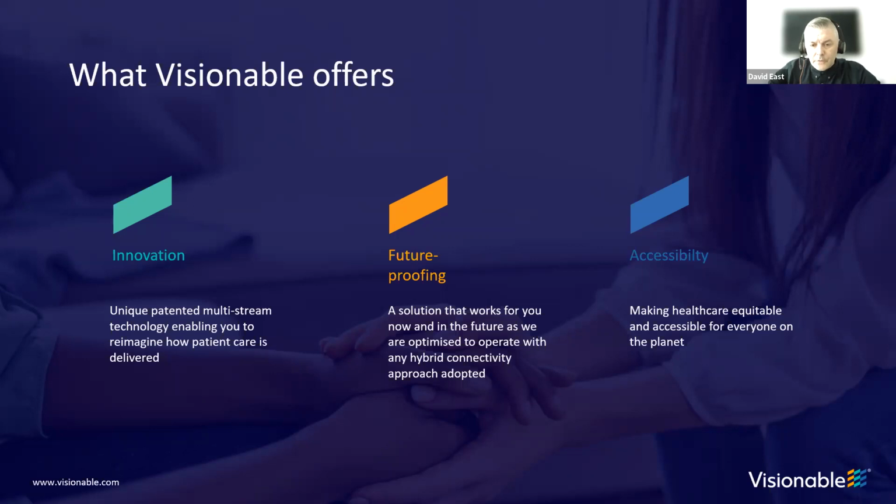In terms of future-proofing any hybrid connectivity that is adopted within the region or the geography, our low bandwidth capability allows us to support any hybrid connectivity approach that's adopted. And the mission that Visionable have been designed for is to make healthcare equitable and accessible globally. So we're bringing the care to the patient. Next slide, please.